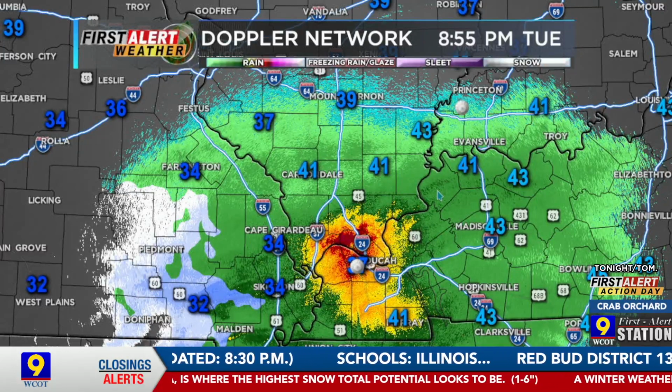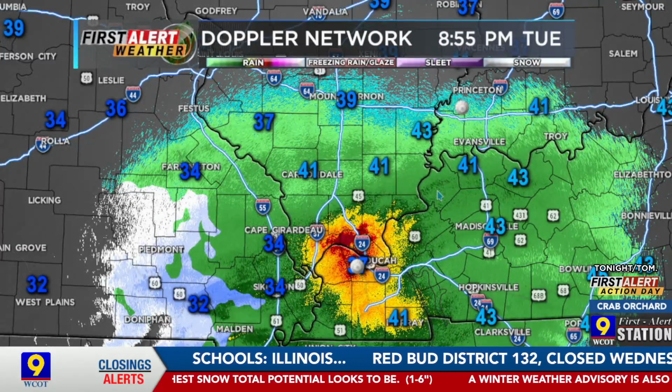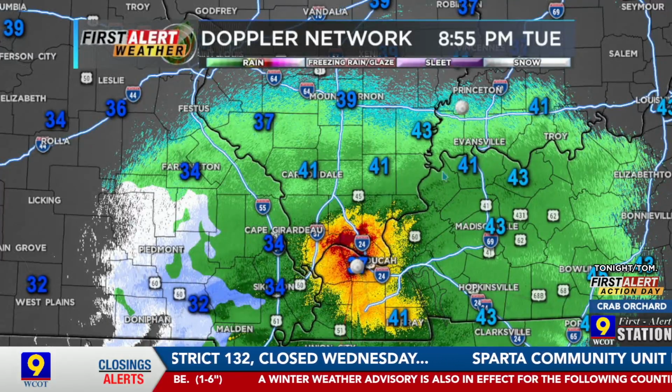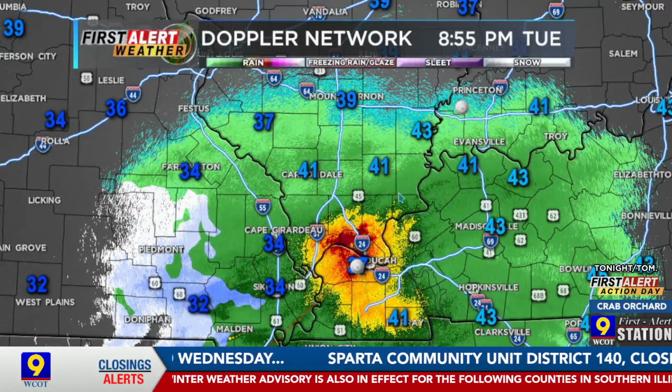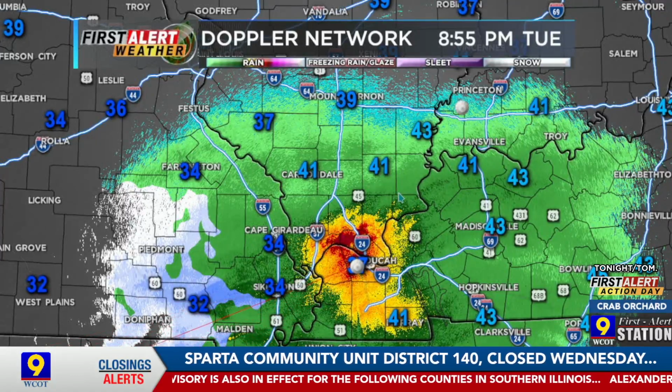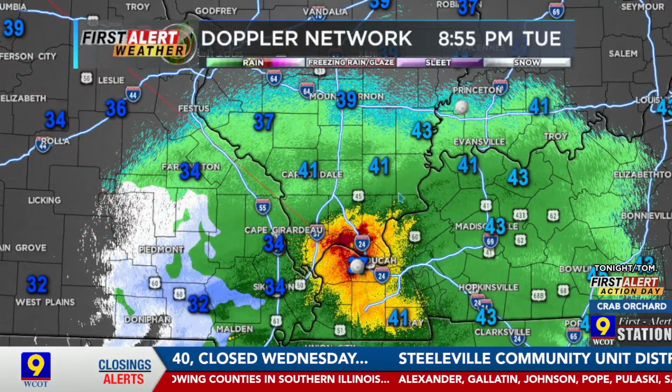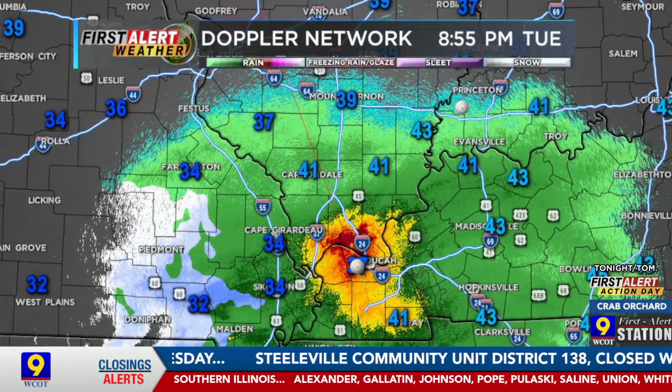Right now, as of the time of this recording, we've got lots of rain across the area, and the rain is going to be a big deal because if you're seeing rain right now, it's likely going to freeze later on once we can get those numbers below freezing. I've also put the current temperatures on there, so why don't we take a radar tour?